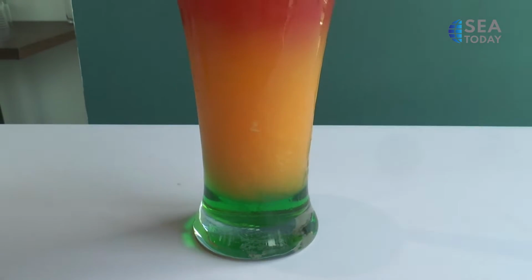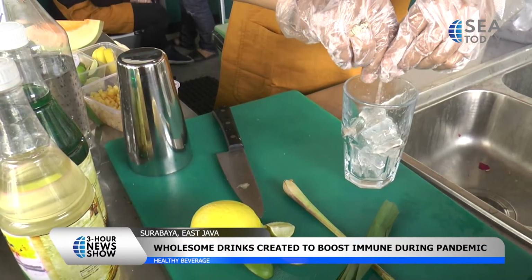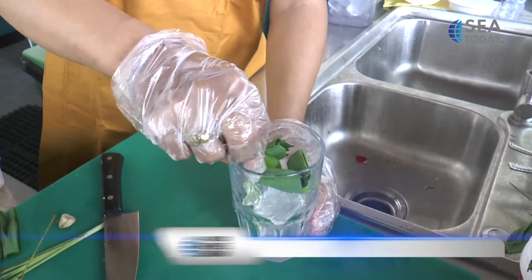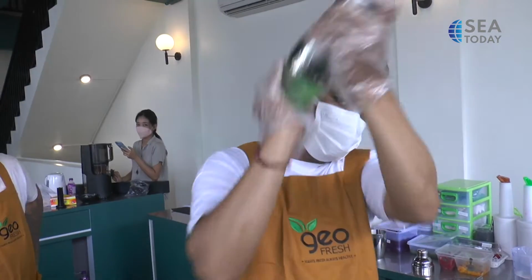At first glance, these two drinks which are served cold resemble ordinary syrup iced drinks. But make no mistake, this drink contains fresh fruit that is rich in vitamins and spices that can boost immunity.